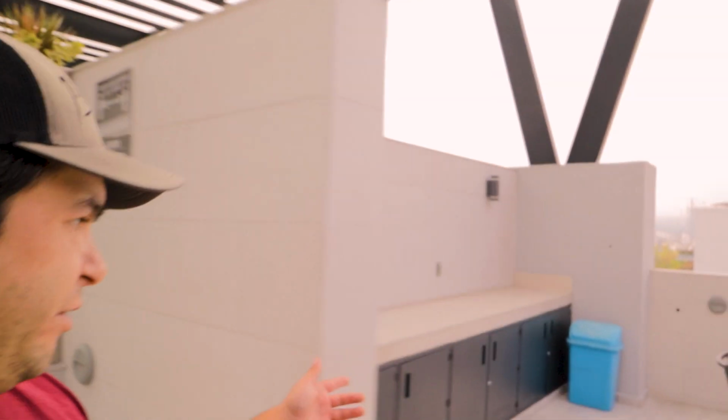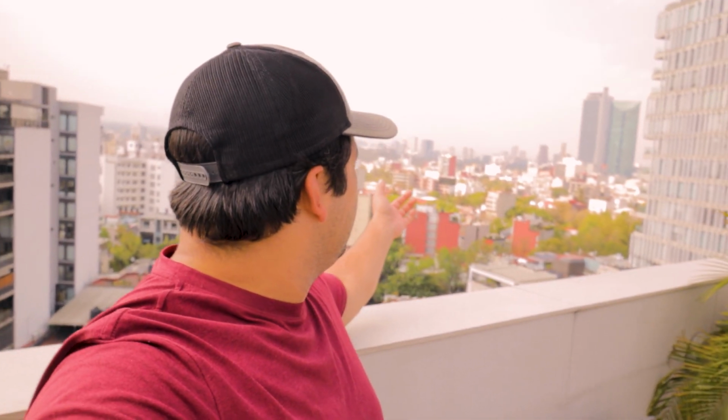Although they don't have any cooktops or barbecues up here, they do seem to have these little kitchen areas as well. So you've got the sink, you've got some plugins, so if you have an electric cooktop, you can use that up here as well. And of course, it's impossible to beat these immaculate views of downtown Mexico City. You can see Chapultepec Park and the castle from here.